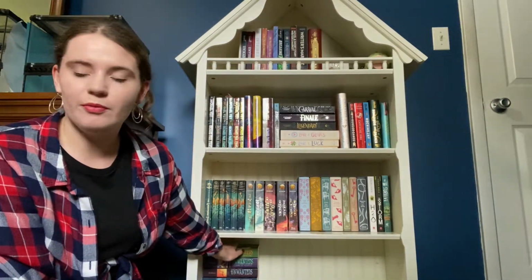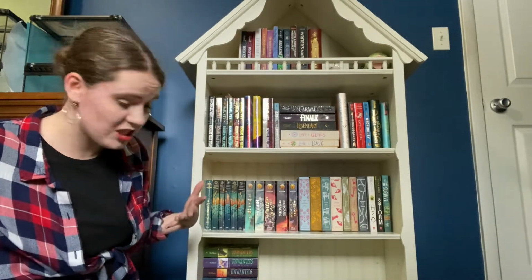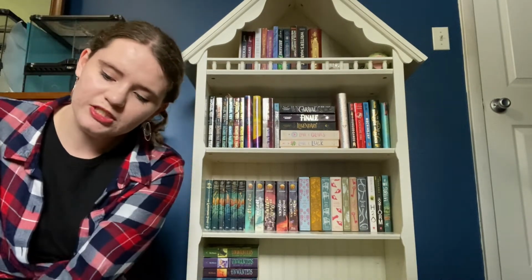There's room for one more book up on the top. I don't know if I'm going to put anything up there just because it doesn't really match. But let's continue on. So I have only a couple more series left. Most of the ones I have are standalones.